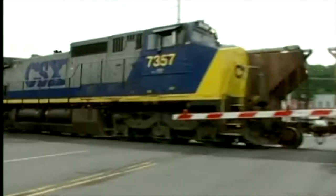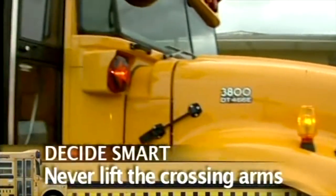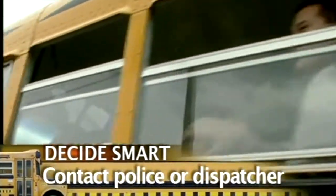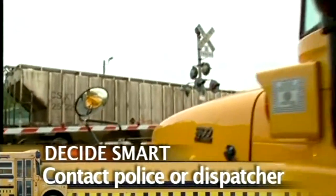Right before that, another bus came through and was doing the zigzag through to get through those lights. Gates are blocking an intersection for a reason. A train is coming. Never lift the crossing arms. Never go around a gate. Contact the police or bus dispatcher if you feel there's a problem.